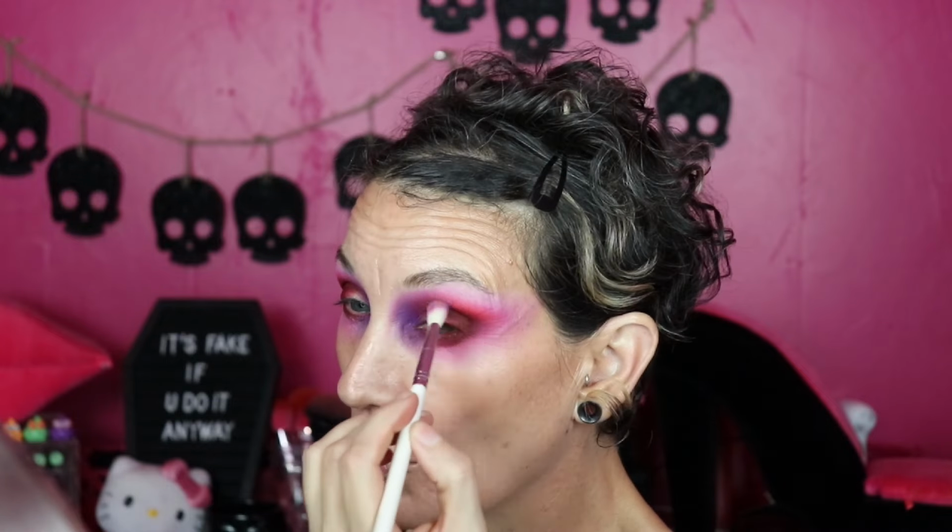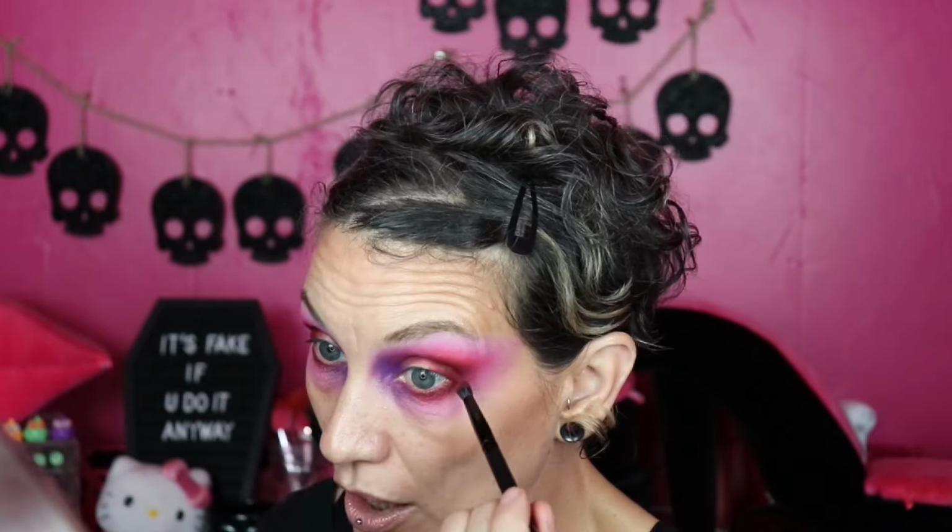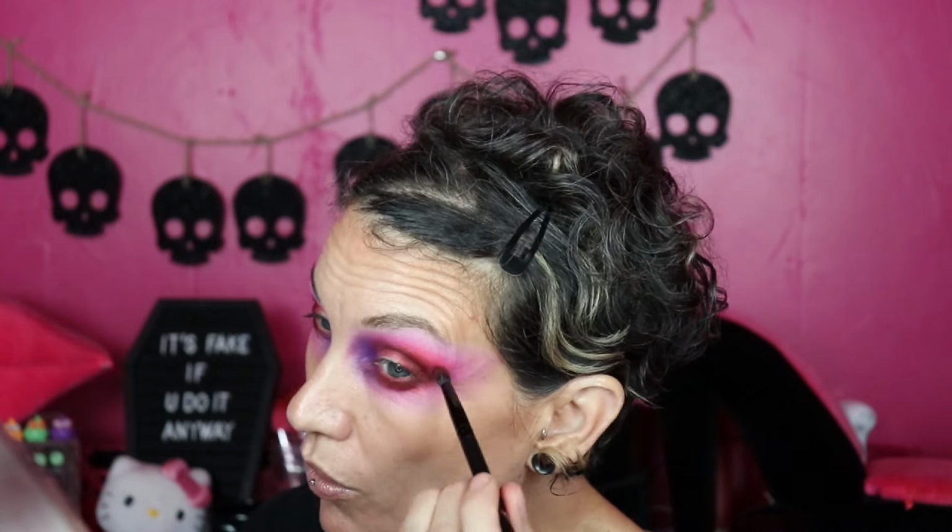Ready. Damn, this looks really pretty. Fuck. I'm in love with this red.